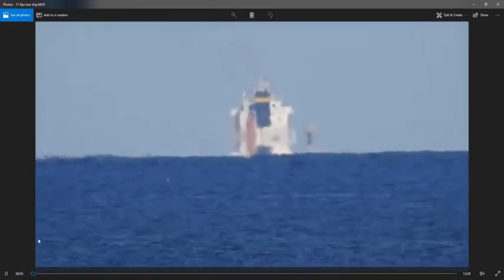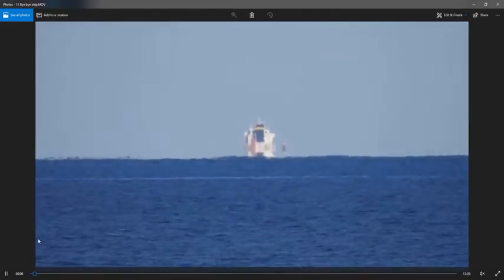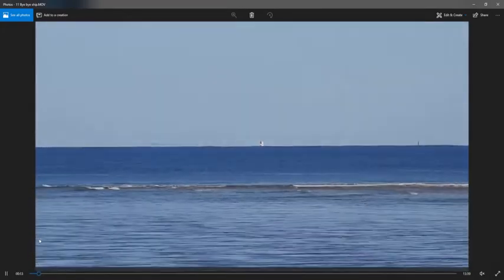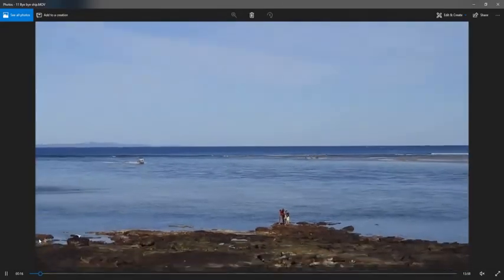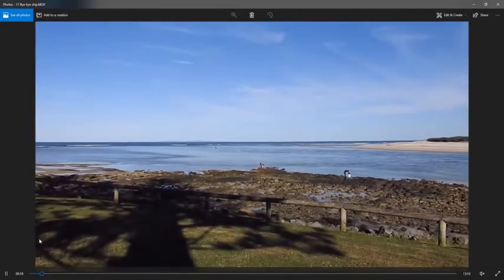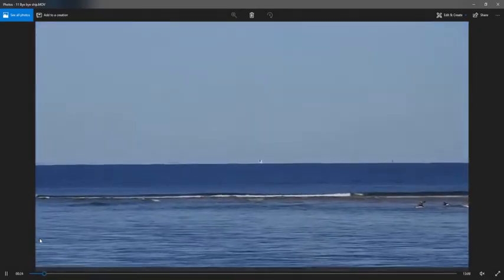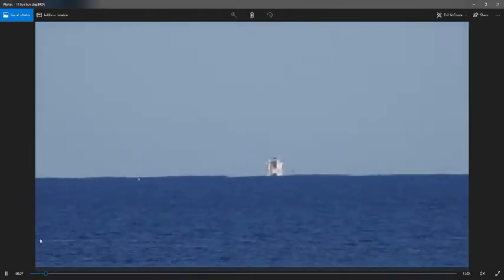And I'm going to start playing this. Very hard for me to keep the camera still, even on the tripod. I think I'm going to have to invest in some new equipment. But I'm going to let this run for a while, and hopefully, there we go, you can see where I'm filming this from. So I'm just going to let this run so that you can see that the ship is going down, down, down, ever so slowly, but it is happening.